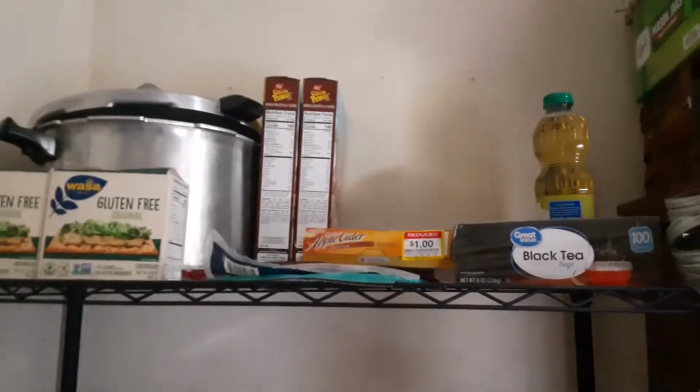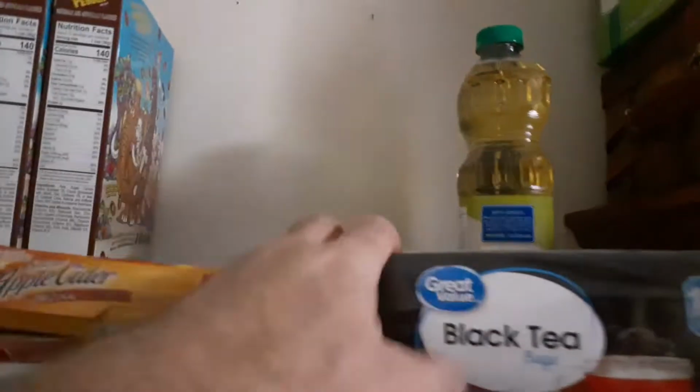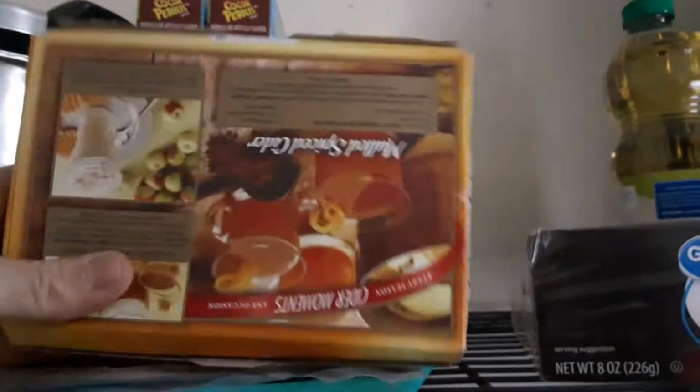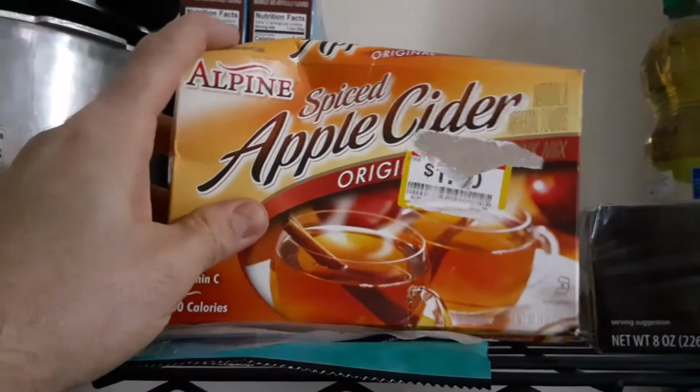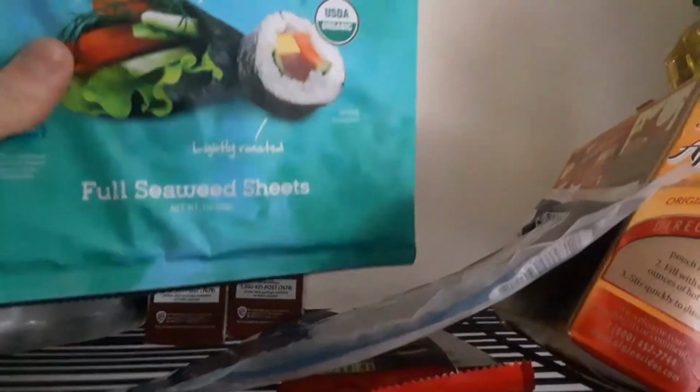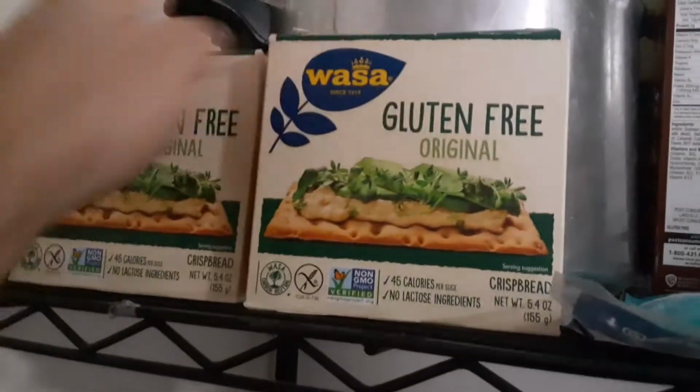I'm going to start at the top here. I have tea, oil. I'm going to have to pick up another thing of oil. Cocoa Pebbles, I love those. I got this apple cider for $1. I still have yet to drink it. I bought 2 of these actually, so I know what it tastes like. It's pretty good. I have a chocolate bar up here. So what else is up here? Some spring roll wrappers. These are nori sheets, nori for sushi. My pressure canner, and then I have some crackers.